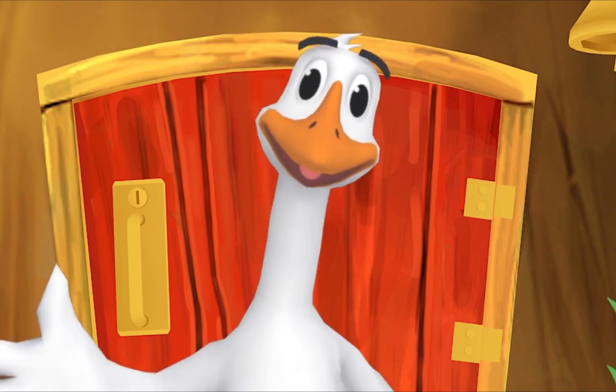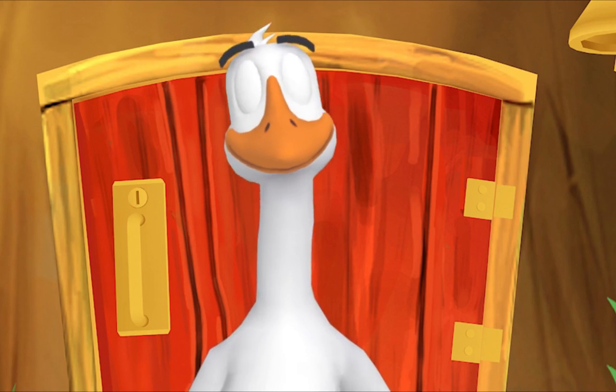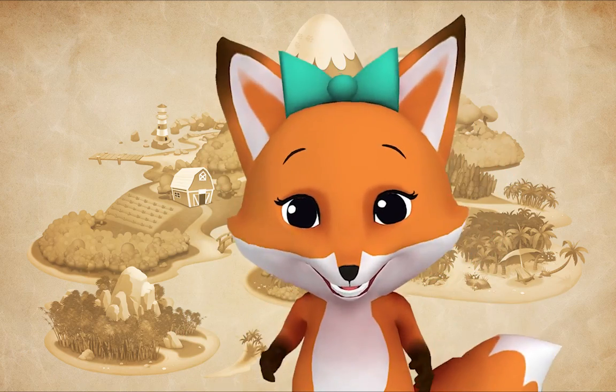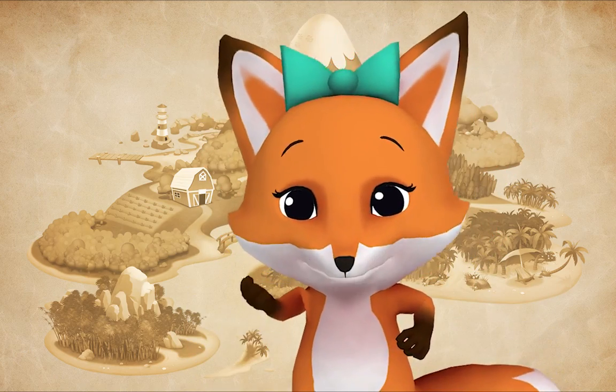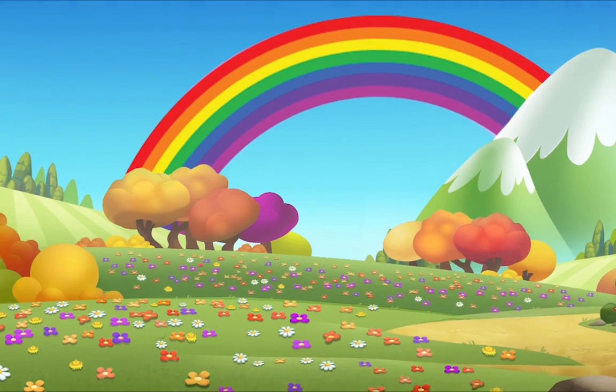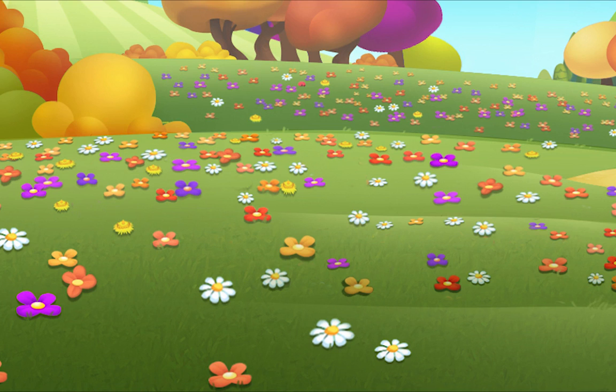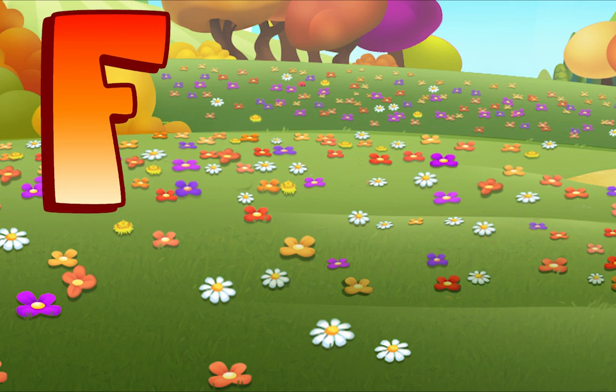Here's something we already did. Let's do it again. Letter Safari! Let's find some beginning letter sounds. Ooh, look! Flowers! Listen. Flowers. Flowers. Do you hear that? Flowers begins with F. Flowers.